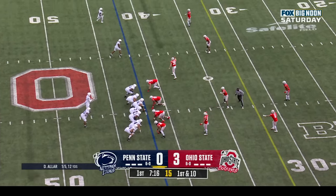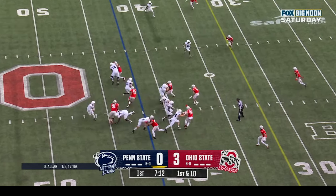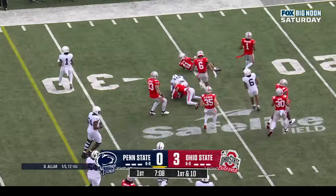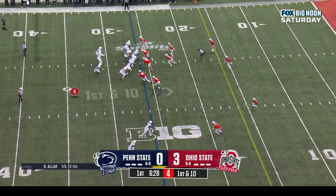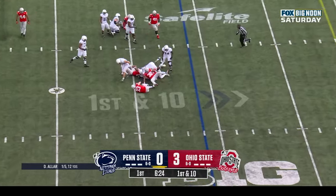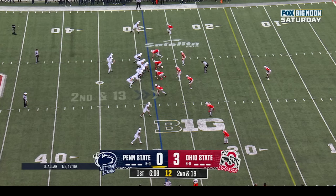Singleton remains in the game at running back. Twins at the top of your screen. They'll give it to Singleton, another huge hole. Singleton, another first down, and he'll get across the 30 at the 26. Aller steps up in the pocket, in trouble, and goes down. Second down and 13 at the 29.